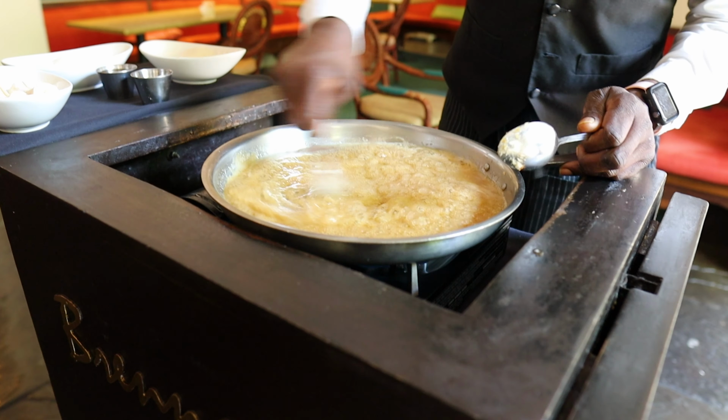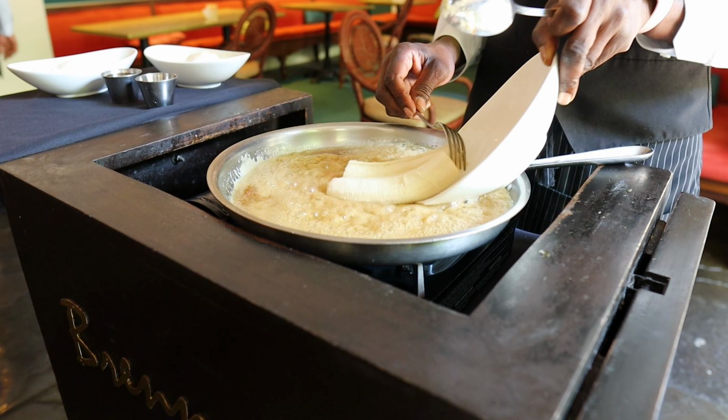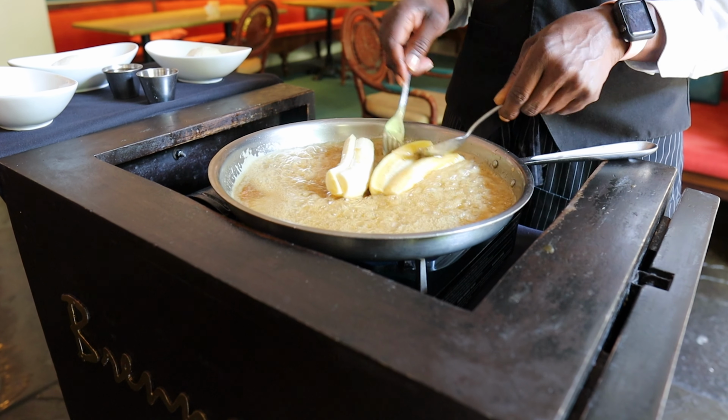So, having it as such, I'm going to throw in the bananas. And what I want to do at this point is make sure I coat the bananas in the sauce. So I'm going to flip them a couple of times.